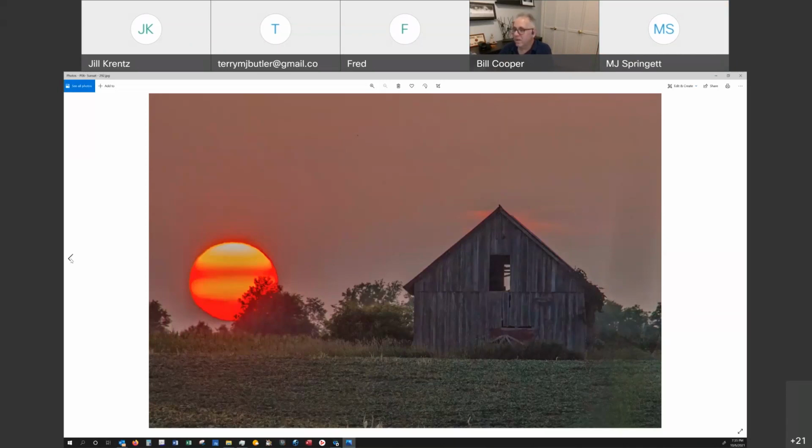Get the sun and the barn closer together. Yep, yep. So how might you do that? I'm bringing the shadows up in Lightroom. So my suggestion about bringing the sun and the barn closer together: change your angle. I know you may not see that light through the barn window.